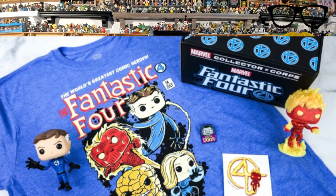Speaking of which, going into the Fantastic Four box, same situation. We got a shirt, two pops, a pin, and a sticker. The shirt was fine, the classic pop figure style with the Fantastic Four. Sure, okay. The pin looks cool, nothing amazing. Sticker, okay. And then we got two pop figures, but again, very underwhelming. We got Human Torch and Mr. Fantastic, but nothing really special about them.